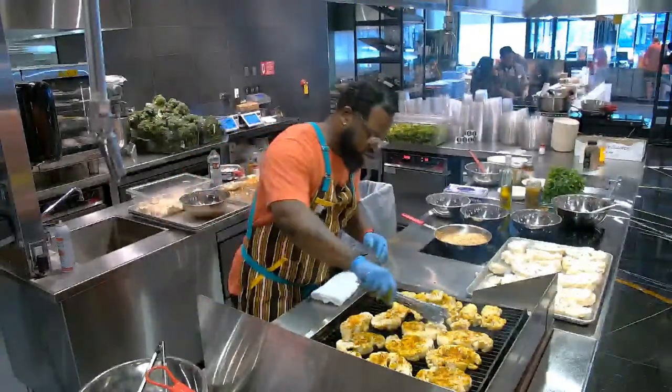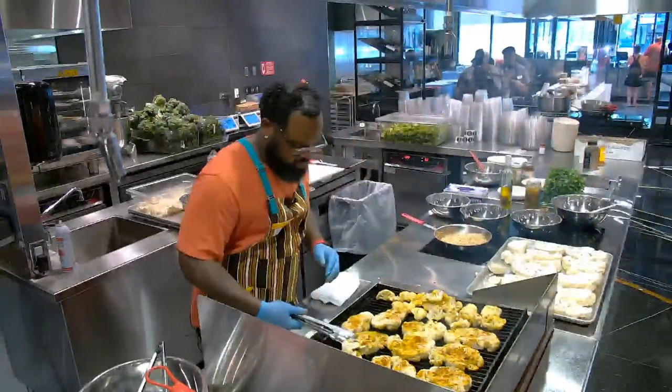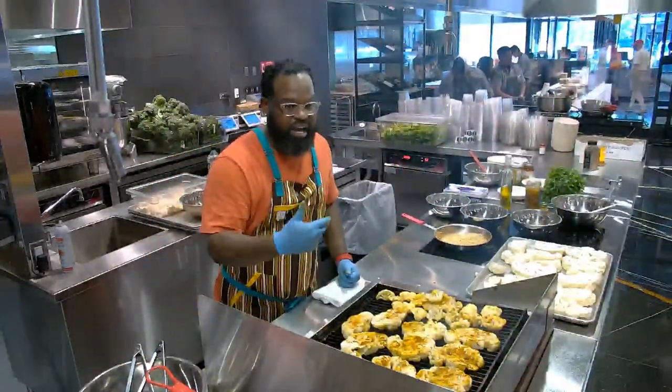So that's what I'm looking for here. It should be a really good char on there. Let it go a lot longer. You know, with the curry, it's not that spicy. It's the Aleppo that's going to add a lot of kick to it.